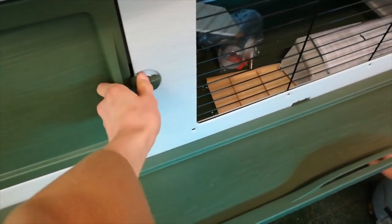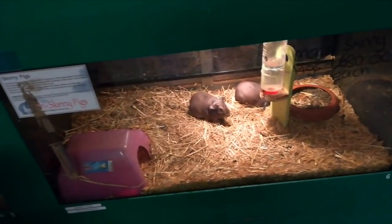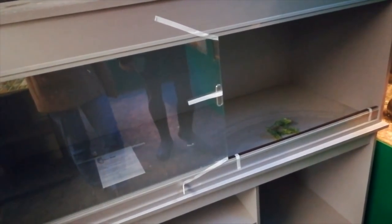So it's a bit of kit, isn't it? There's some sort of light, isn't there? This is quite a nice size. It's massive. I mean, it's the biggest one we've seen, isn't it? A good size. A metre and a bit by 50, maybe?